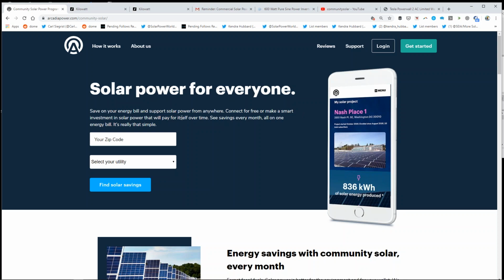But the reason why there's no risk for Arcadia Power is they opt for the model where the customer comes up with the money up front to fund the project, and then Arcadia Power credits their bill and makes the series of payments over a period of time.